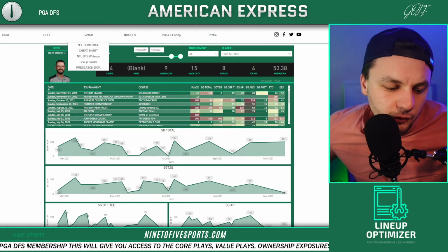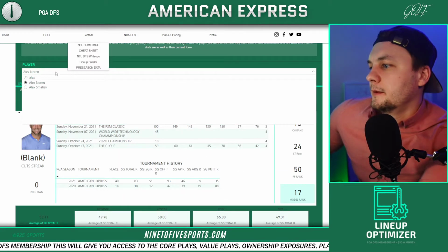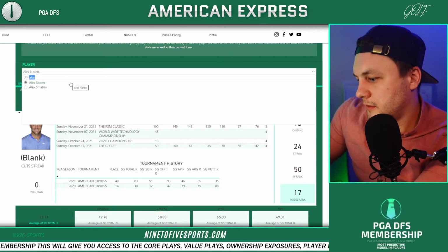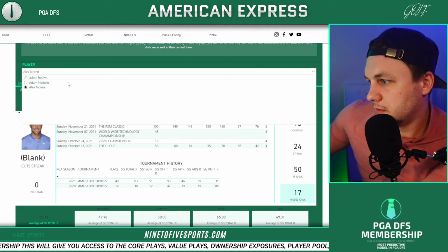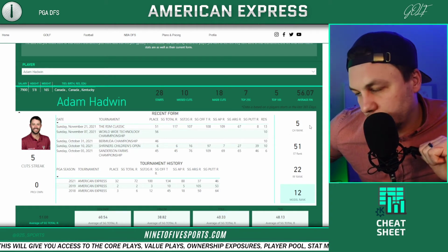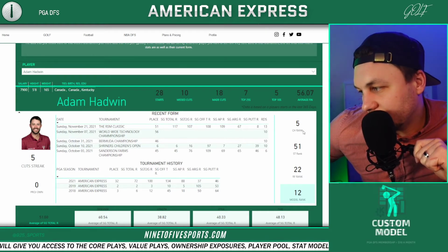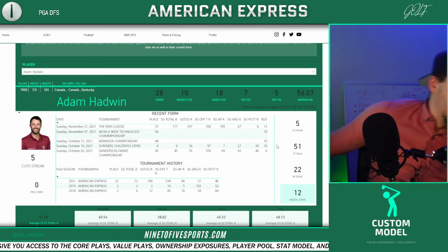Now we're going to get into a couple of shoulder shrug picks, and then we'll be finishing off here. All right, so Adam Hadwin as a shoulder shrug pick. We can see that recent form. 51st, 56th, 46th, 6th, 45th. Not that good there, but we do like from him.